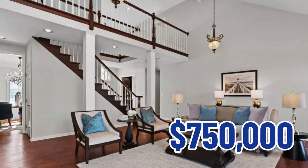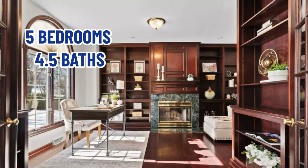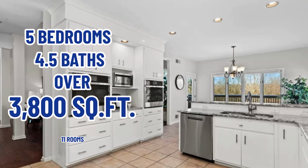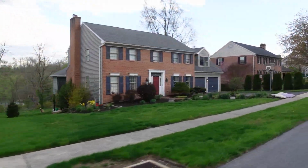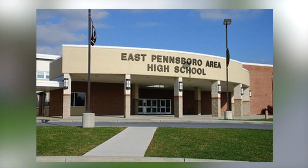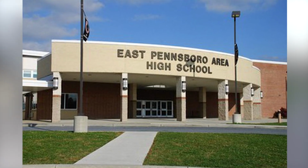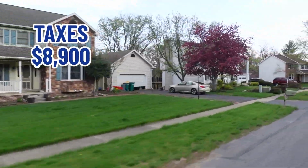But this gorgeous home sold in March for $750,000. It has 5 bedrooms, 4.5 baths, and over 3,800 square feet spanning 11 rooms. Built in 1994 in the traditional style. This is in East Pennsboro Area School District. That'll be East Pennsboro High School, and we are in East Pennsboro Township. The taxes here are going to be just over $8,900 for the year.